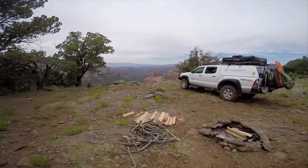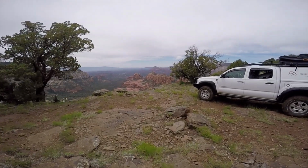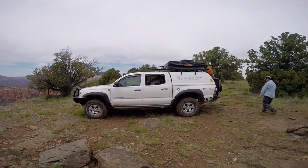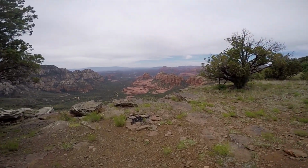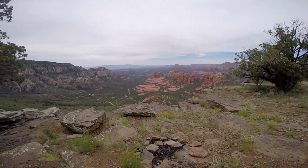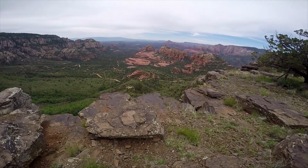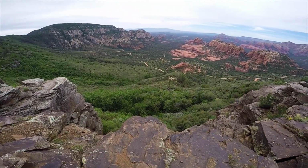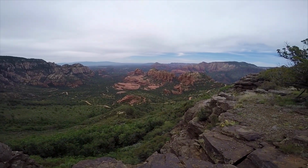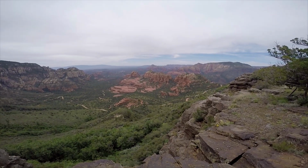Talk about blessed and highly favored. We just drove up on this campsite and it's perfect. And yes, the firewood was there when we got here. And there's nobody else here. This is the view from our camp, looking down on Sedona and the Red Hills. You can see it's a little cloudy out, a little hazy, but it's quite warm, about 85 degrees.